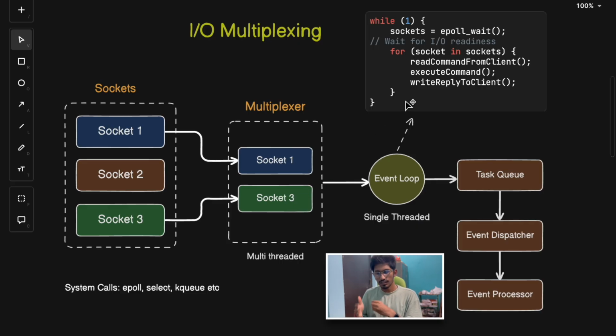Finally, Redis writes the required response back to the client. Right? The main thing is everything is done sequentially but fast. The commands are executed in a sequential manner using the event loop, but still it is fast. How? Because Redis operations are typically O(1) or O(log n). How the Redis operations are usually O(1) or O(log n), I am going to explain in the third point.